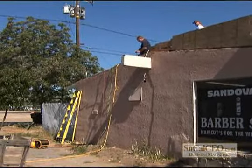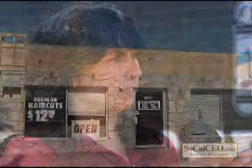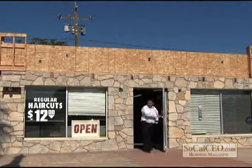What do you think about the whole city, the whole downtown doing this? Oh, it's definitely going to help, because this has always been a slow street in the evenings and stuff. So this is going to brighten up the street here, and I think it'll help a lot.